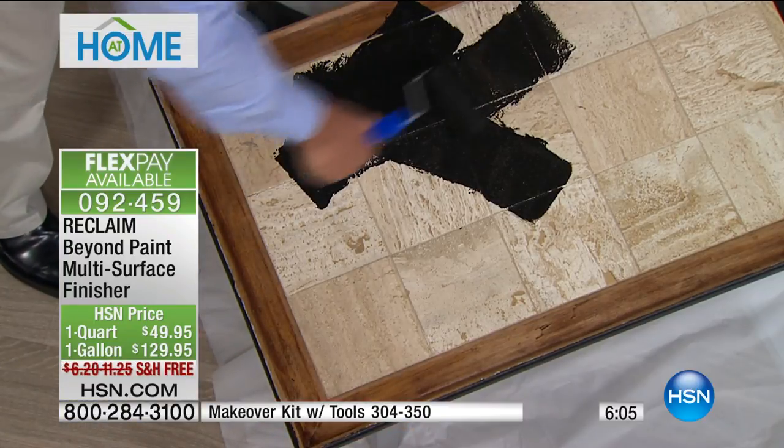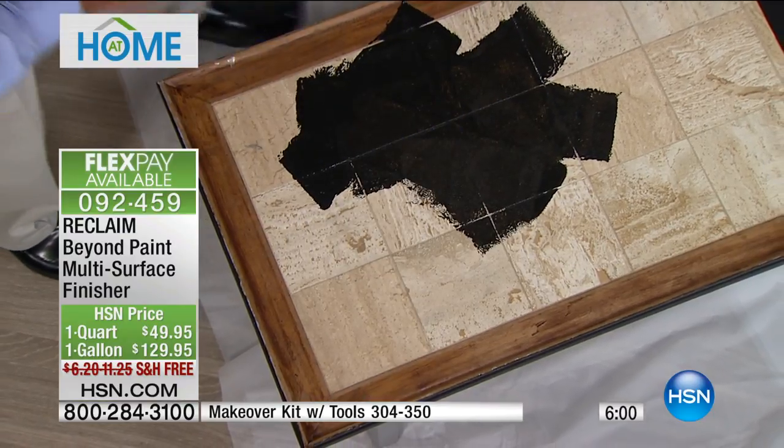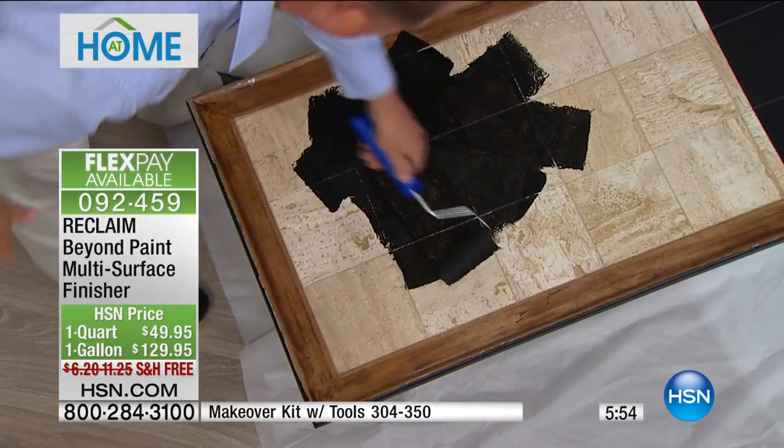And what's great is, look, I'm rolling in any direction. It doesn't matter. So I don't have to worry about brush strokes. No brush strokes, no roller marks, and you can roll it in any direction because as it lays down, it's going to give you a uniform finish.